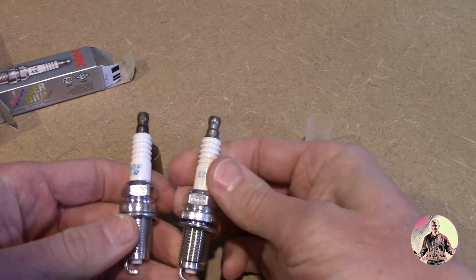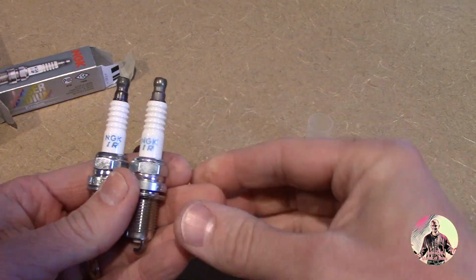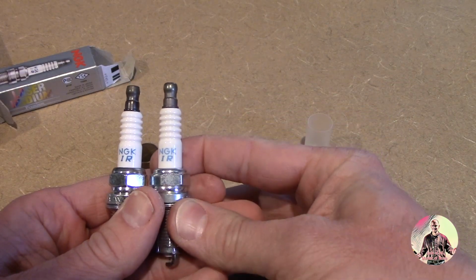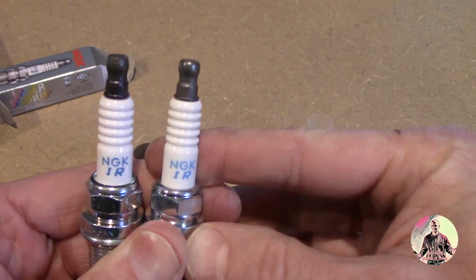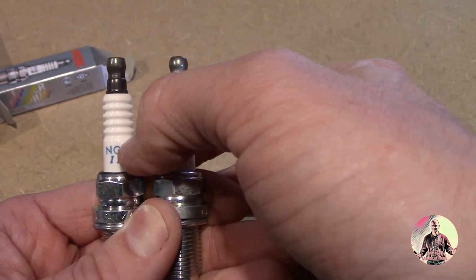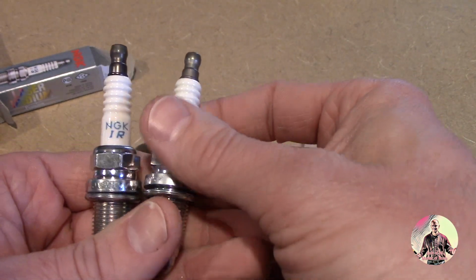Now, some of the things they said to look out for is look for the writing on the porcelain, and they said the fake ones tend to have this not centered, and then the real ones, this will be centered. Now if you look at this, it is really hard to tell, but you'll see that this is centered between this line here and this line here, and this one is not. It's just a touch higher. Very good though. The finish on both of them looks almost identical.